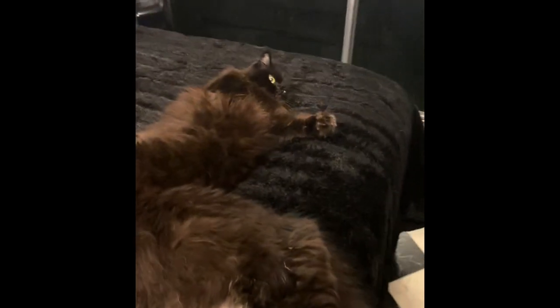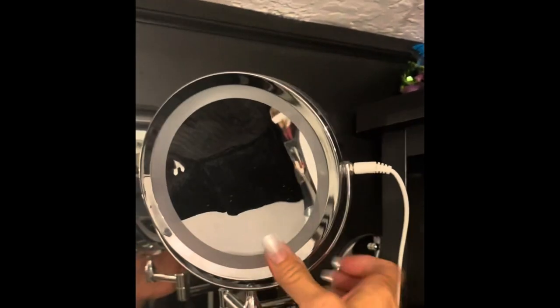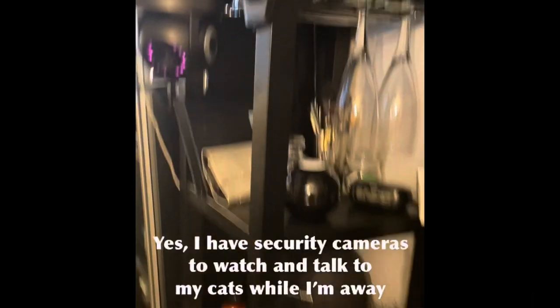They're just adorable. And so I have a mirror for my closet door. And this is really handy. This you can turn on by the back. That's my makeup mirror. I stand here and do my makeup. I have my makeup there.